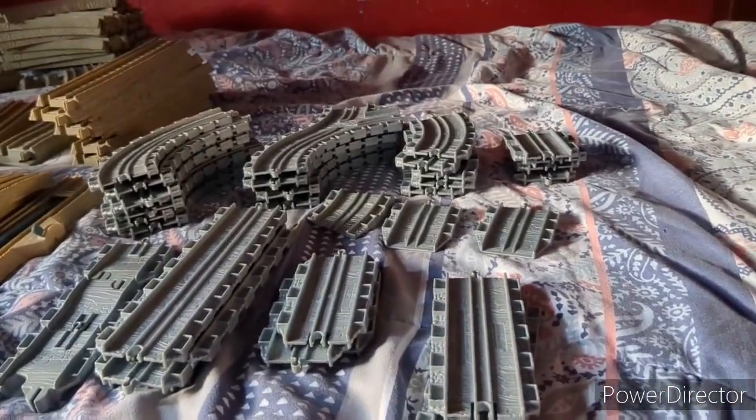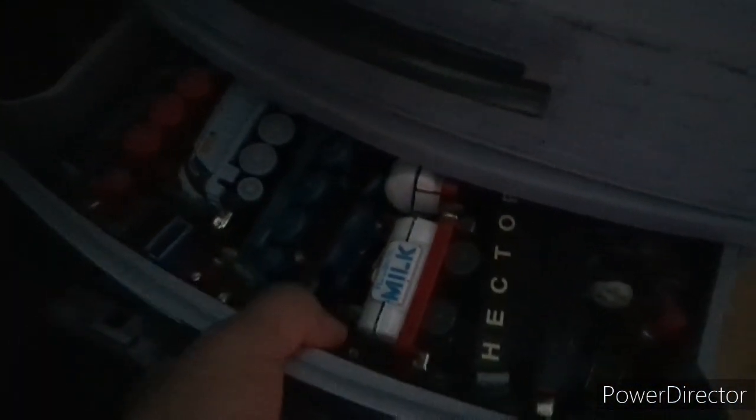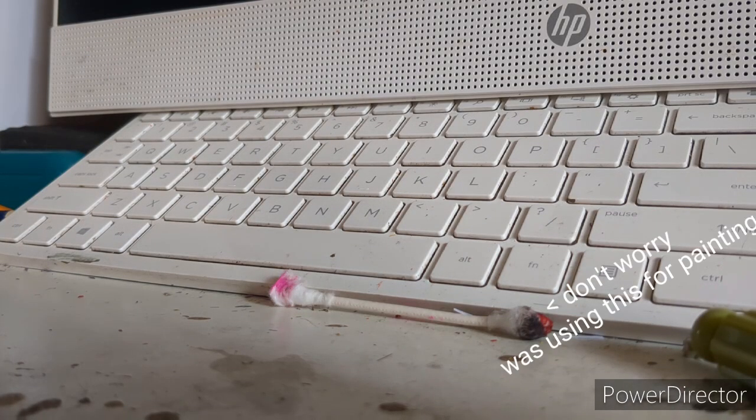Anyway, so... And we also got some Take-Along track, which is amazing, since you probably know that I'm regrowing my Take-Along collection. And these guys need tracks to play on. Now we got some tracks. There we go. Yeah, that's perfect.